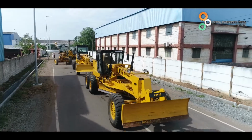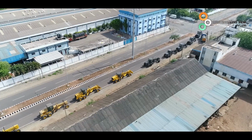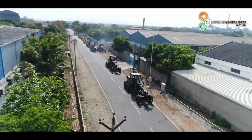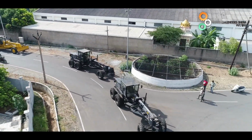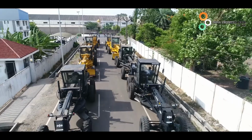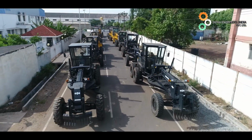The company also undertakes service of engines, transmission, hydraulic components, etc. for our customers. We have a fleet of 22 graders for the rental business. Our graders are working in leading construction companies like L&T, Mega Projects, Triveni, Keller and VPR Mining. Infra Engineers India, a one-stop destination for used construction equipment.